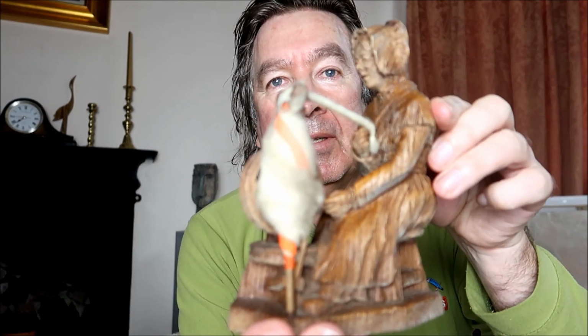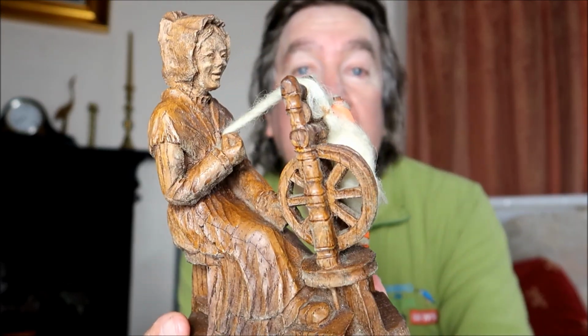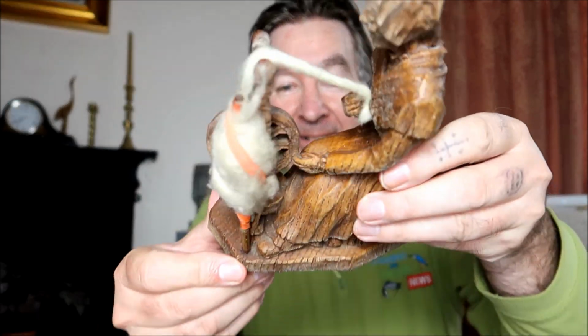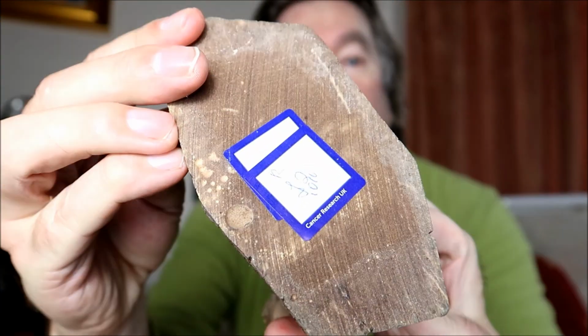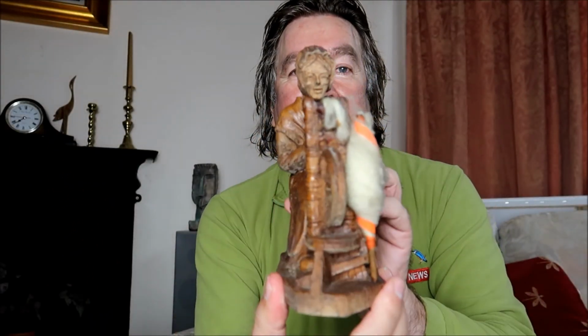Now, first of all, as you all know, I love wooden handmade artifacts, figures, sculptures. This is an old Scottish woman, and she's spinning wool. But look at that, guys, there's the wool there, it's real wool as well. The price on that was, can you see that? I think it's £2 or £3. But that's a great buy, love it.